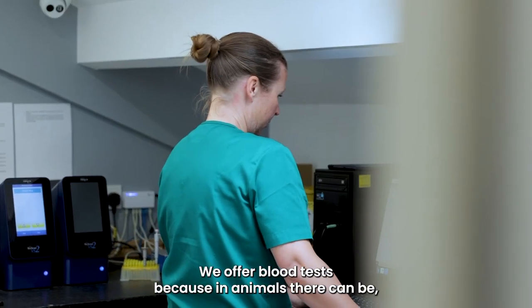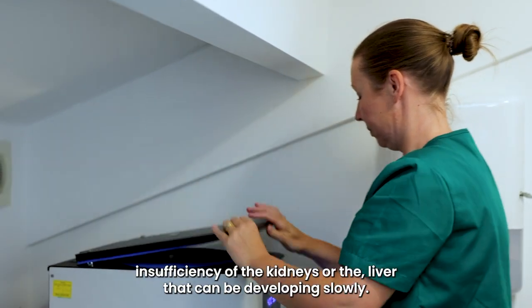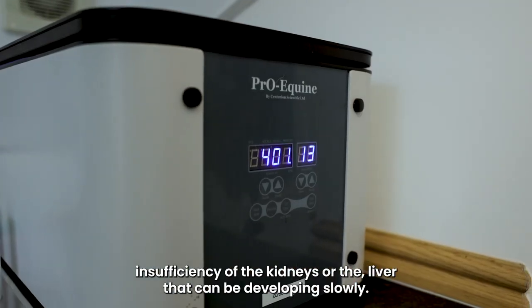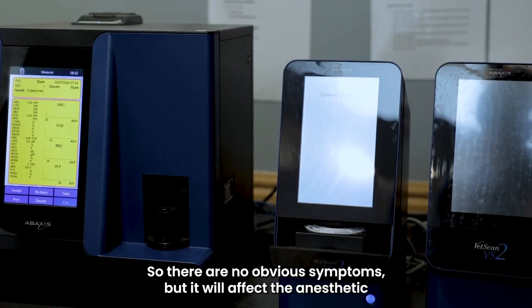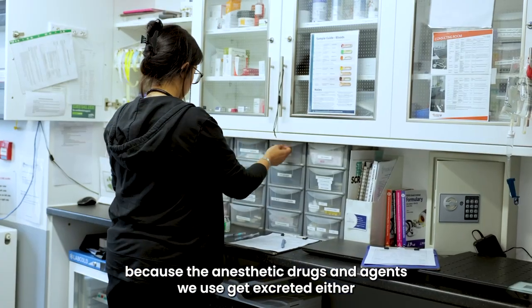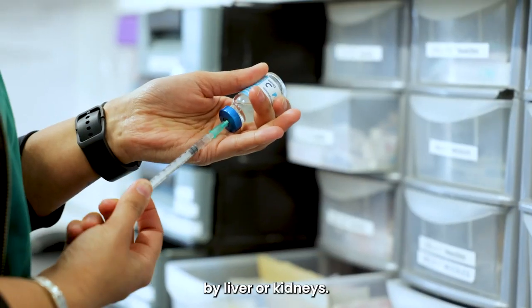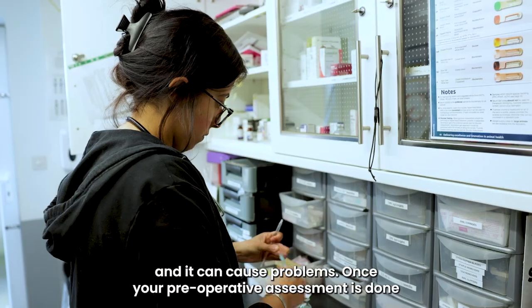We offer blood tests because in animals there can be insufficiency of the kidneys or the liver. They can be developing slowly, so there are no obvious symptoms, but it will affect the anaesthetic because the anaesthetic drugs and agents we use get excreted either by liver or kidneys, meaning if those don't work well, it can accumulate and it can cause problems.